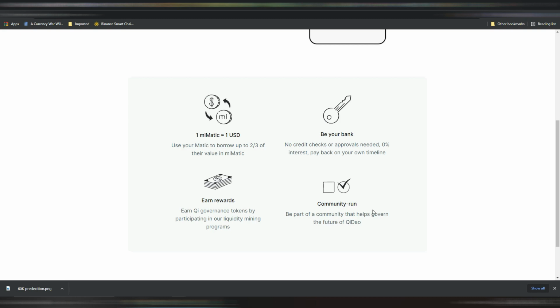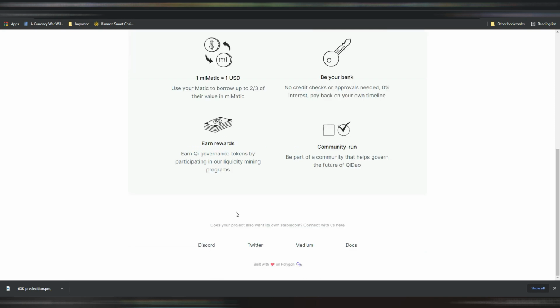And the purpose of this is to be community run, so it's not going to be controlled by a central organization. The purpose is that people get the QI governance token, and then as a community, they make the decisions that are best for the community and for the platform. Okay? You can join their Discord, their Twitter, their Medium, read about it, and additional docs.